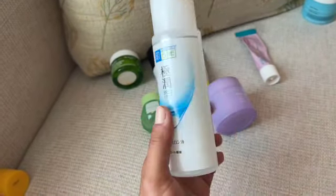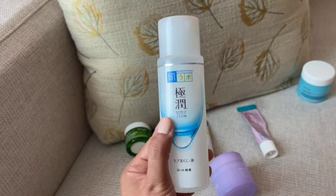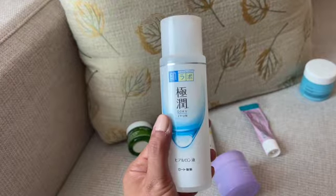I really like to use hydrating products in the summer, especially since I move across time zones and the weather changes kind of a bit. It's nice to have a base of hydration.